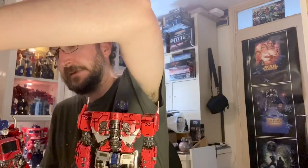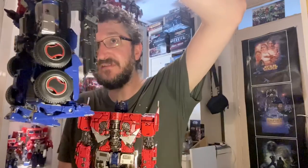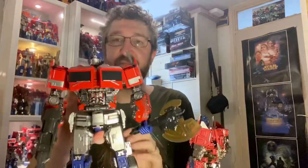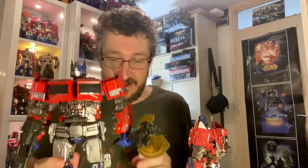So also let's compare into a transforming version. I haven't got much room on my desk. This is most disconcerting. So this is the Black Mamba one, or is this the AI Mamba one? It's one of the two. I forget. It's the better one anyway, which is basically a KO, oversized KO of the Hasbro version.